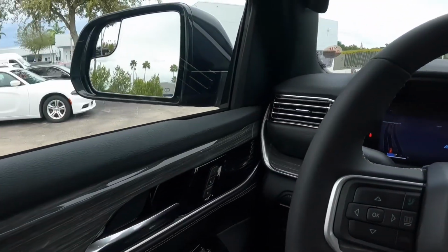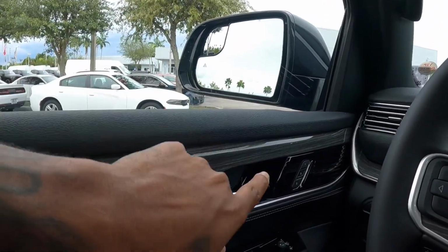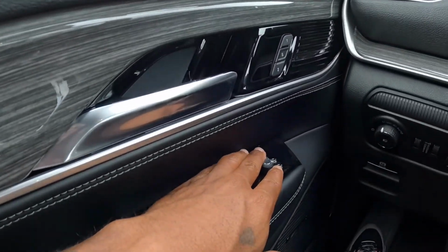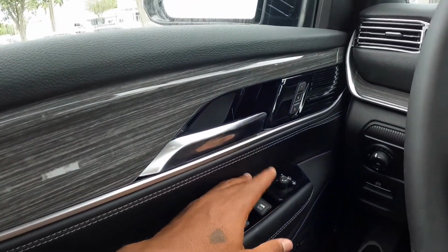We're looking at the door panel materials here. It's going to be a nice soft touch injection molded plastic with this wood-like trim. There's also this aluminum door handle here. There's two-person memory seats, so your spouse can adjust the seating controls to their liking. There's also your mirror controls here with your lock controls and your window controls. It is auto up, auto down for all four windows.